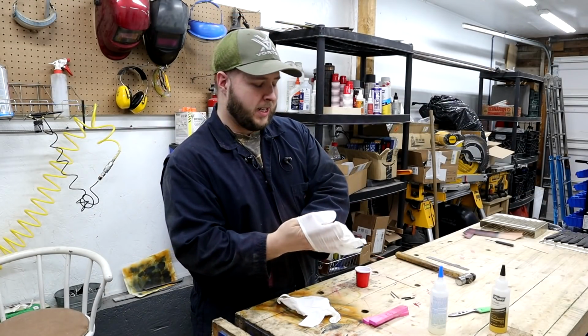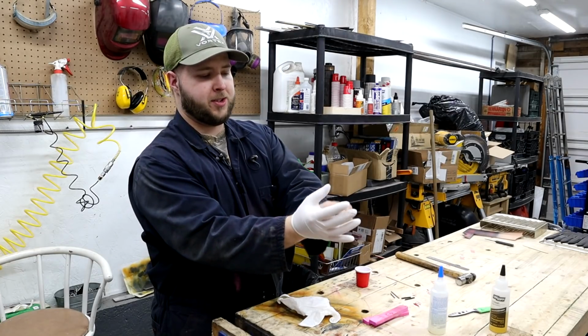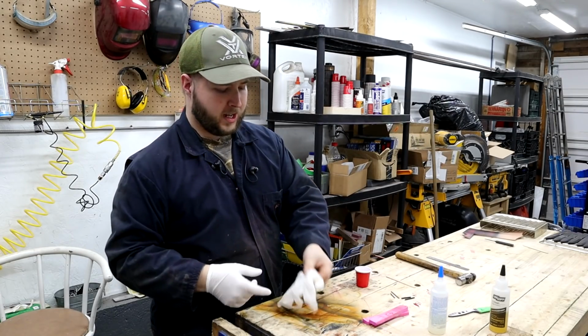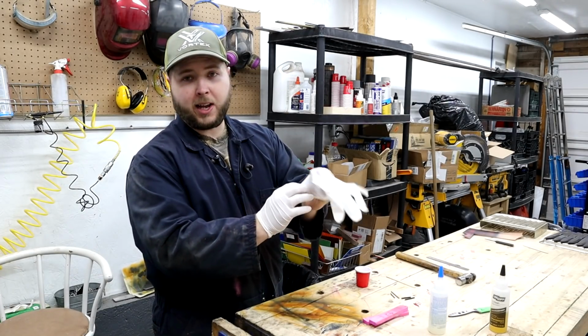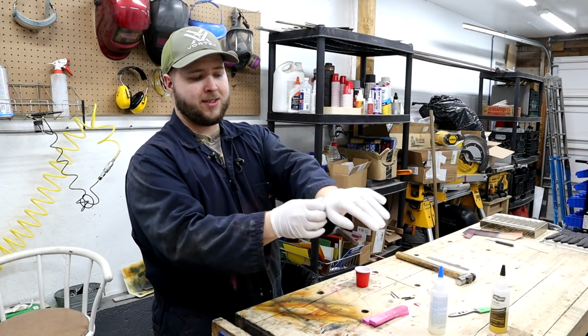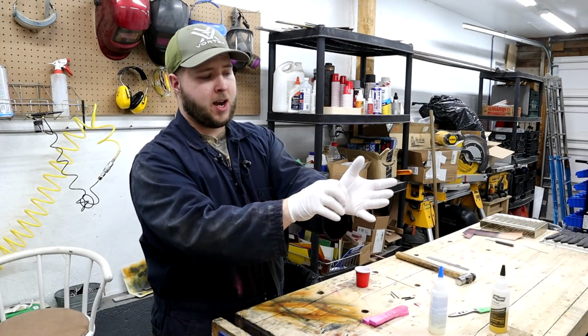Now we're getting really serious here. It's time to glue up the handle scales. Cannot say enough about buying and keeping nitrile gloves in the shop. I go through a lot. They aren't that expensive a pair. They do last a long time for a box of a couple hundred gloves.